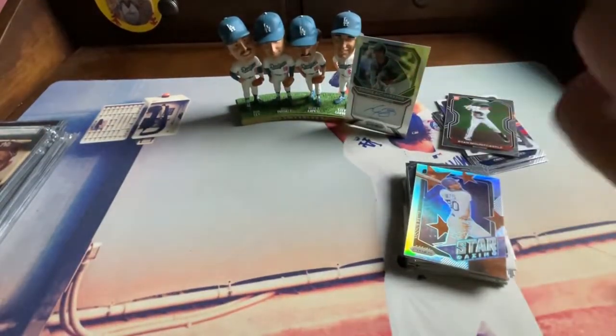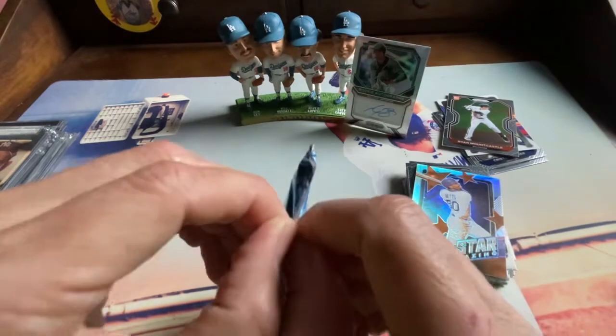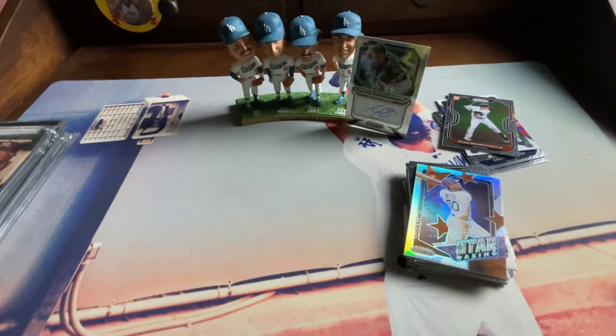Yeah. All right. Go ahead and open it up. Can you rip into it? You got it. You got it. No, you don't got it? No, yeah. You got it. Yeah, I'm sorry, let me go ahead. It is a little hard to open. Yeah, all right.